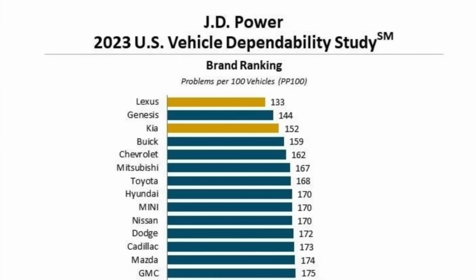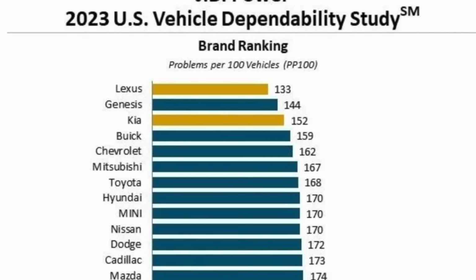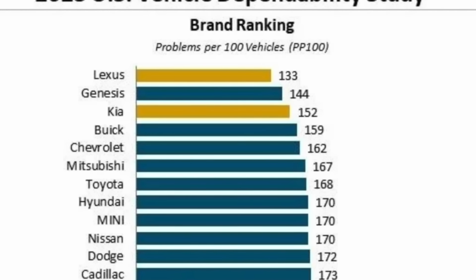Oh, General Motors paid for all of that. It's like, well, then why doesn't Land Rover at the very bottom pay, and then they could get their scores up? Volvo's not paying either. They're at the bottom too. It's just not true.